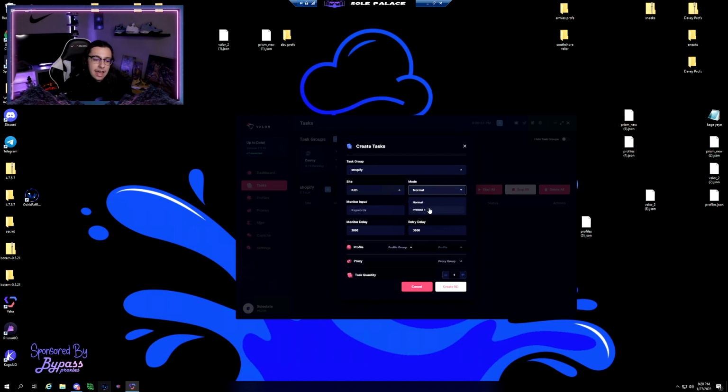When creating a task on Kith, for example, for Valor, you want to do preload 1, and then in front of any keywords, you want to do the plus symbol like that. So if you were doing Yeezy slides, you could do plus Yeezy, plus slide, and then if you wanted to, you could do negative keywords by just using that minus sign right there. And that's all you have to do for negative keywords if you want to add some of those in as well. So it's very, very simple.